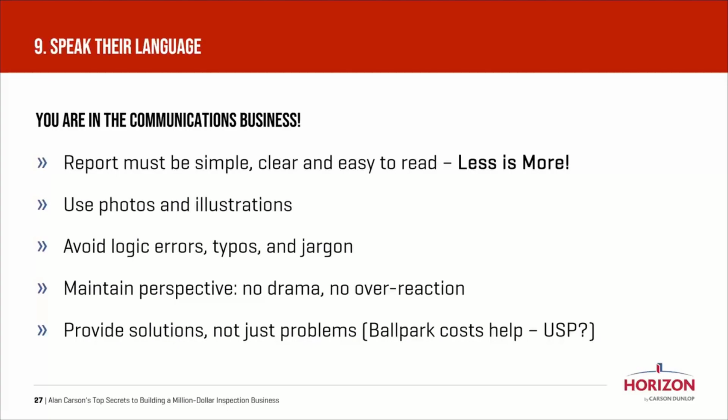But what the client loses is that ability to see how hard you work, the ability to understand the voyage of discovery with you. I'm going to go back to something that I haven't talked about for a while, and that is friends don't sue friends.